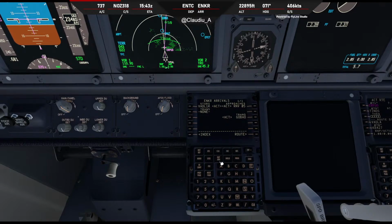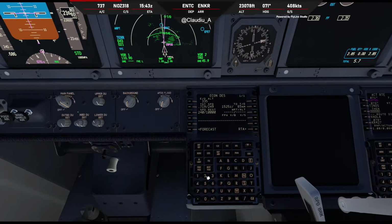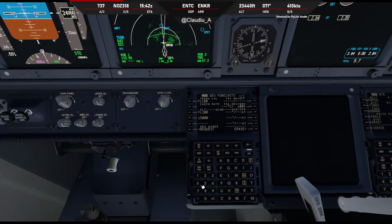We'll clear this one. Okay, descent 249, just to keep it better. 200, level 150, and 10,000 feet. Transition. For this altitude is still the same, so high level 70.